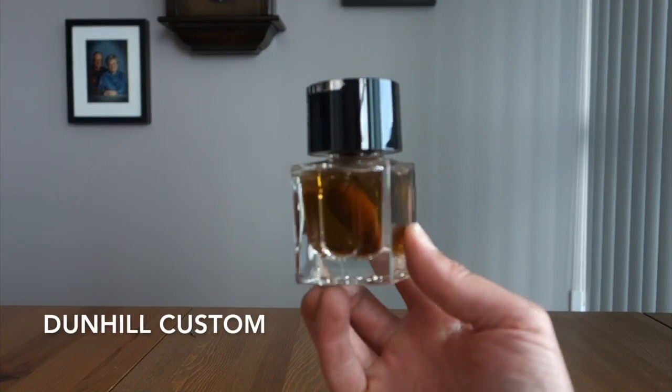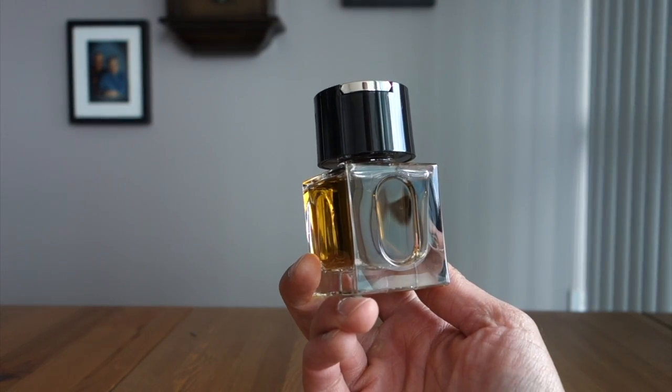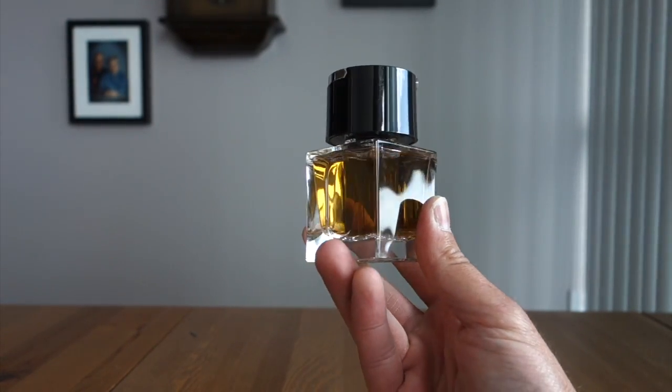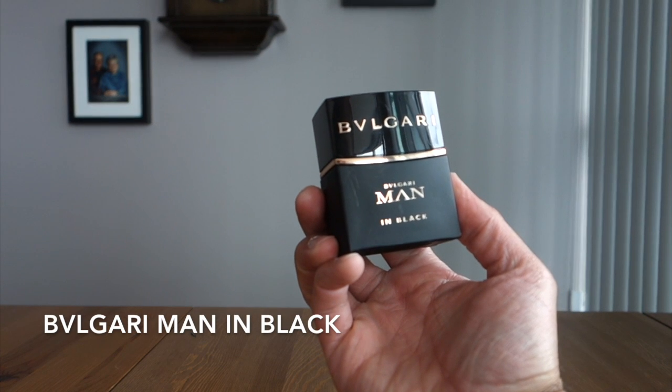DUNHILL, and this is Custom. This one really doesn't get a lot of praise. It's kind of disliked in the community. However, I do like it. It's got a nice incense note to my nose. I think it's kind of nice, and it's kind of classy. So DUNHILL Custom, a winter fragrance.